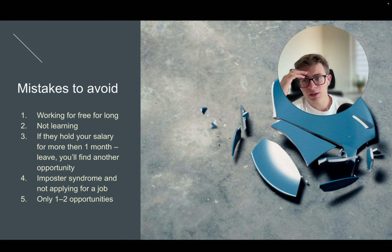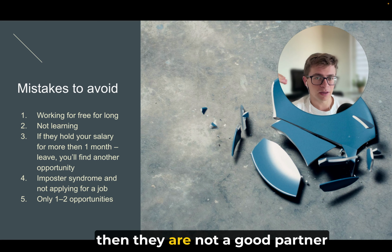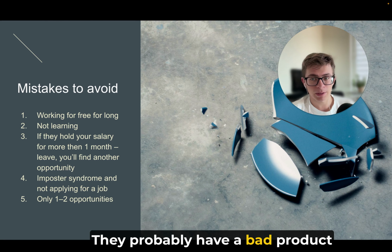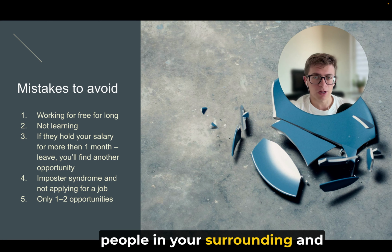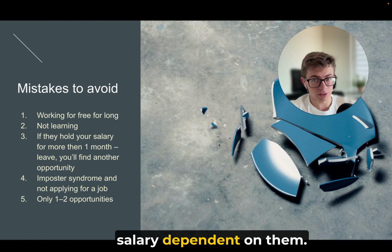But you need to understand, if they're not paying you, then they are not a good partner to work with, and you should not work with them. They probably have a bad product, or something's not working out. You don't want to have these people in your surroundings, and you do not want to depend on them. You don't want to have your salary dependent on them.